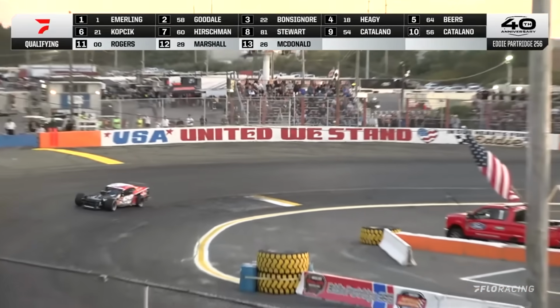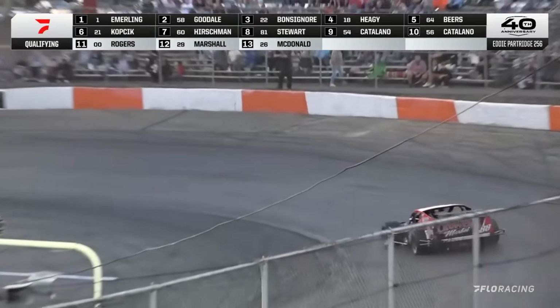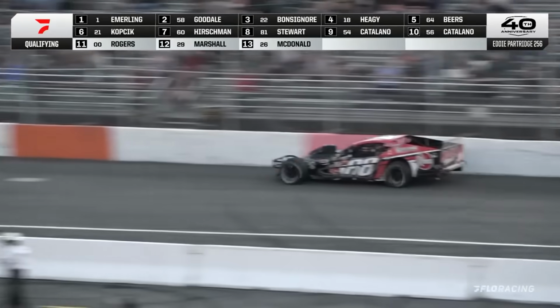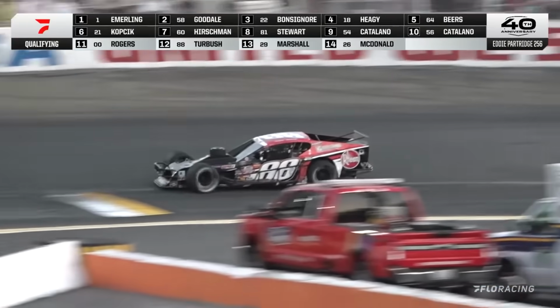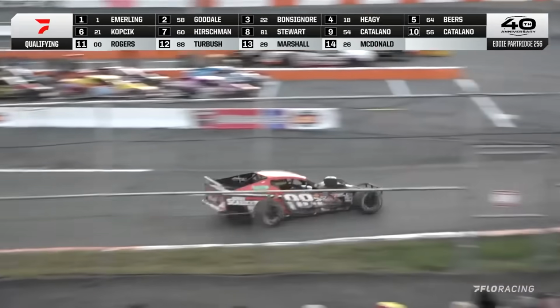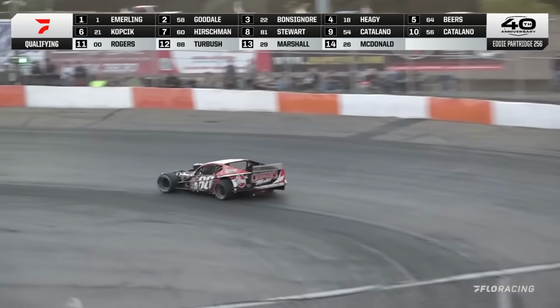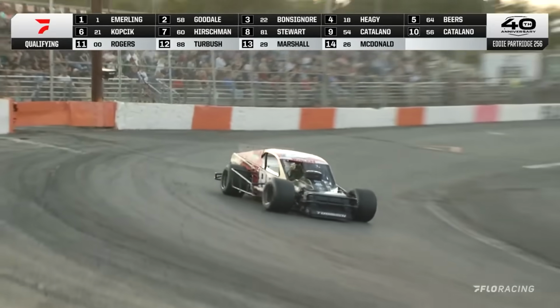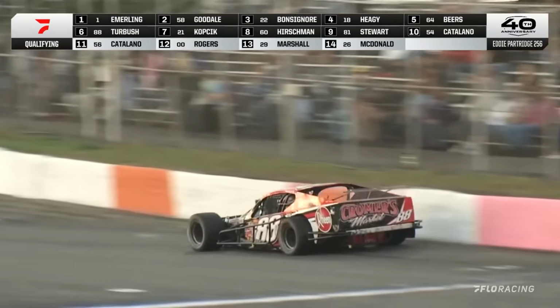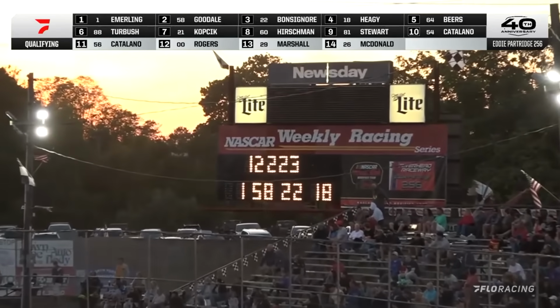Next is another one of the hometown favorites from the 14th car to take time. The REM Machine from Riverhead, New York. It is Roger Turbush. Turbush also turned some quick laps in practice today. Let's see what he can do. Up against the clock, Patrick Emmerling in the number 1 spot. Turbush back in 12th. 12.223. Turbush trying to get a little bit more muscle out of it as the checkered flag comes out, and he does. Roger Turbush moves into the top 6.